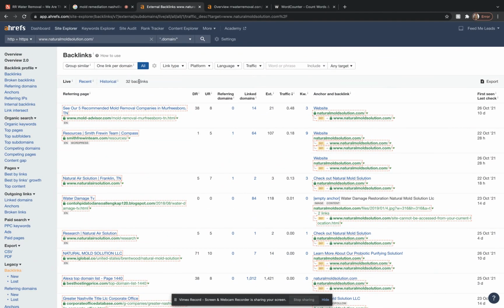Obviously, we want to get way more than what he has. And also keep in mind that this is just one keyword for one of the services you guys provide. We want to be able to blow out all the competition for all the keywords for all the services you provide. But this gives you a good idea of what you have to do.